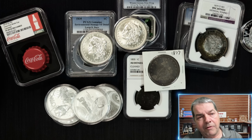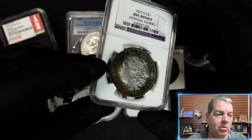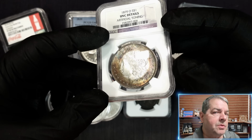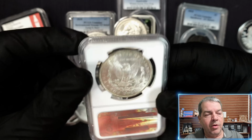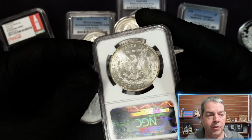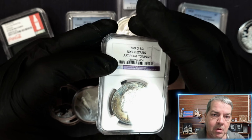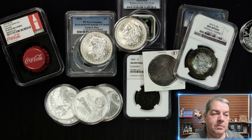NGC, thank you. If I had to put a number grade on that toned 1879, looking at it, I would say an MS64 plus. And that's a real good toning. If it had a straight grade, that would be awesome. I've seen Silver Eagles like that sell for thousands when they got that bullseye toning. Fair enough, I'm sure that would be pretty high as well. Well, I think it's a beautiful coin. Like I said, it's the number one coin in my entire collection. All right, so I'm going to show you one more, Keith.